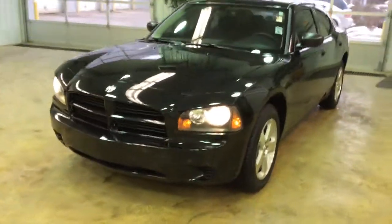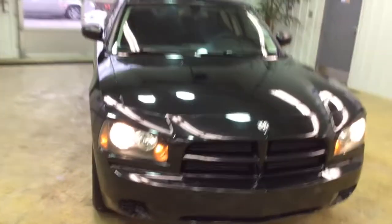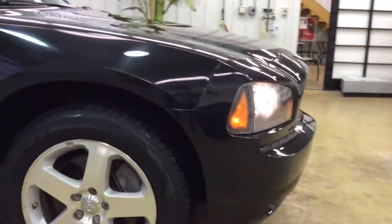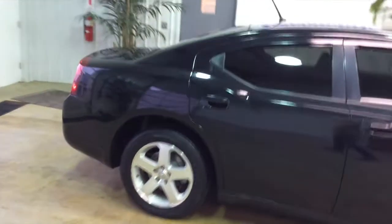Hello everyone. Today, let's take a quick walk around look at this 2008 Dodge Charger all-wheel drive. This will be a quick walk around, give you a little bit more information about this vehicle. It is painted in brilliant black crystal pearl coat. It has a dark slate gray cloth interior.